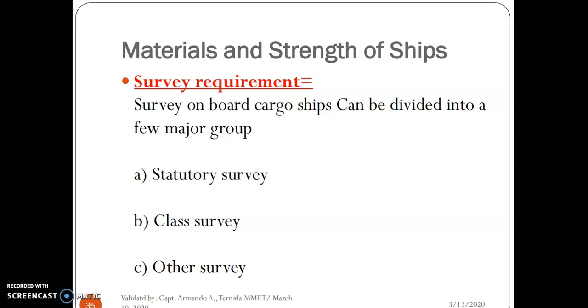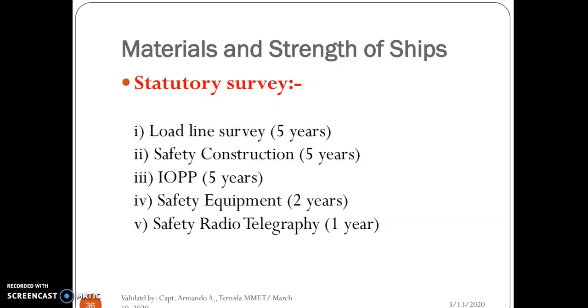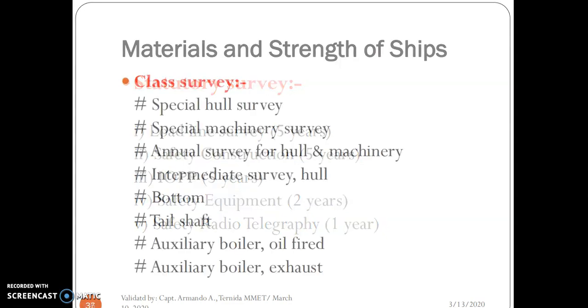Okay, so survey requirements. Surveys on board cargo ships can be divided into a few major groups: statutory survey, class survey, and other survey. Statutory surveys are load line survey every 5 years, safety construction every 5 years, IOPP every 5 years, safety equipment every 2 years, safety radiotelegraphy every 1 year. So these are the certificates for statutory survey.